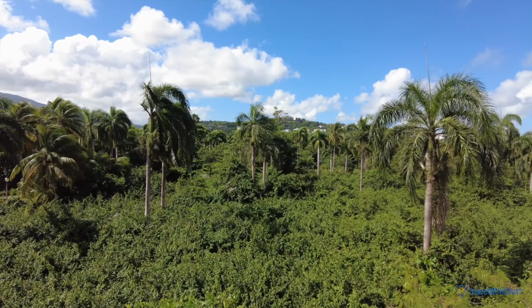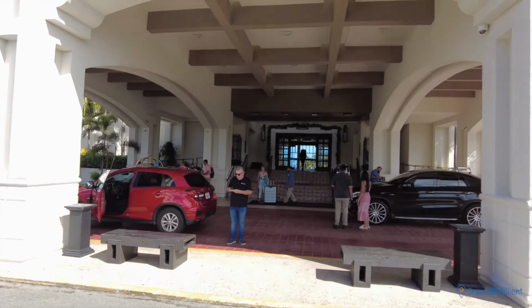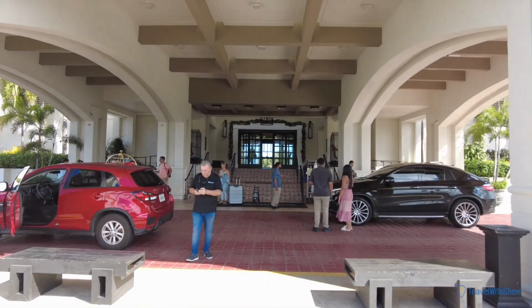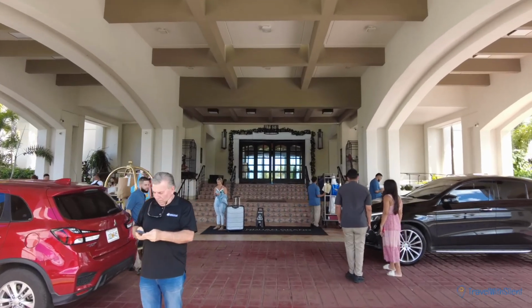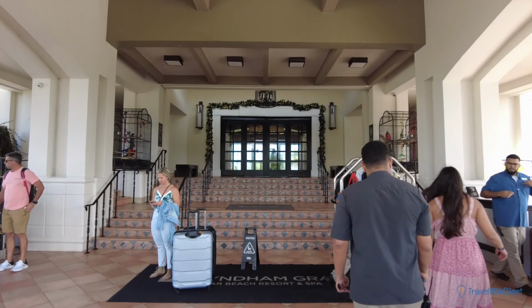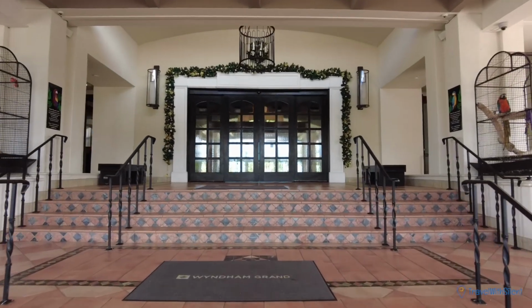And no, we are not in a jungle. We are in front of the Wyndham Grand Rio Mar Puerto Rico Golf and Beach Resort today. And I'm going to take you inside and give you a tour of this luxurious hotel here in Rio Grande, Puerto Rico.